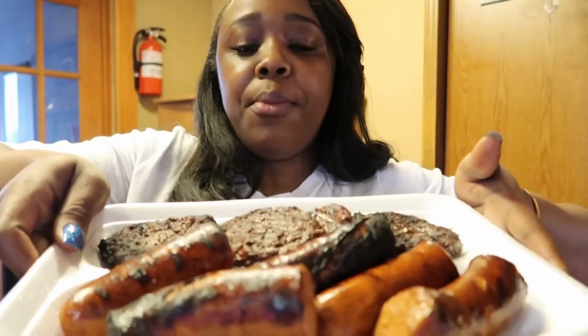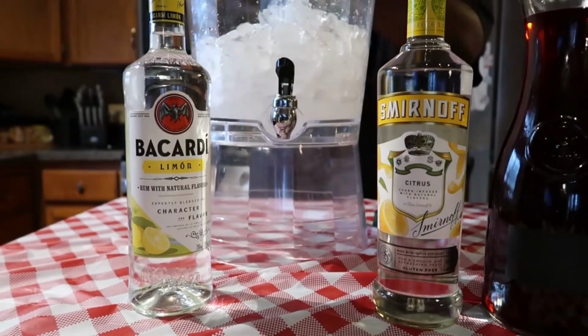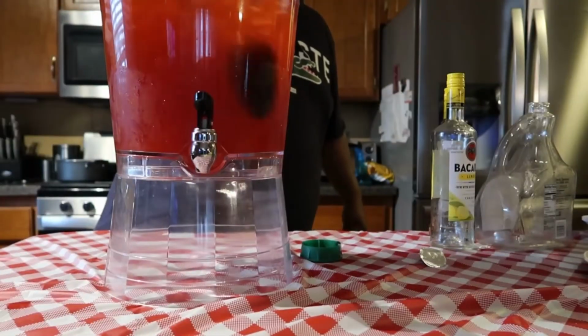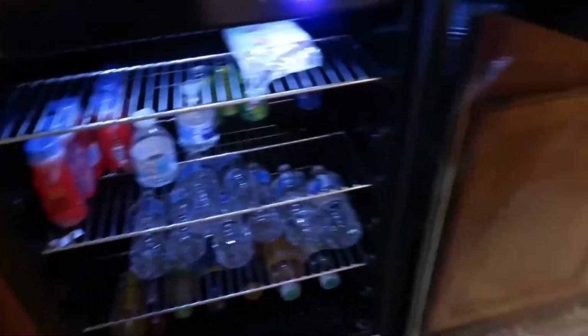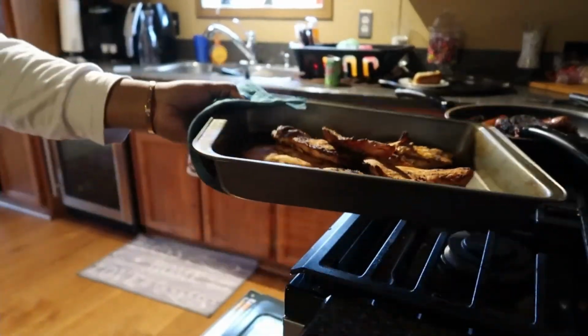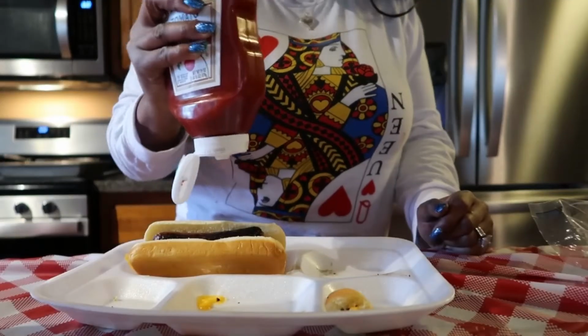Some more food off the grill. Been done. Even a little bit longer. Look good. Everything looking good. Hot dog. Hot dog, hot dog, hot diggity dog.